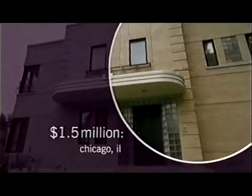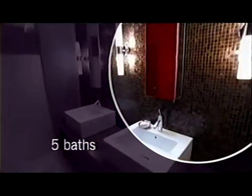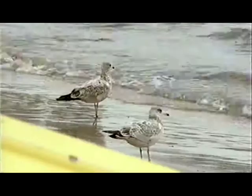So for $1.5 million, you get a 4,200 square foot, 4-bedroom, 5-bath home in one of the most sought-after areas of Metro Chicago, and just 10 minutes to the nearest beach.